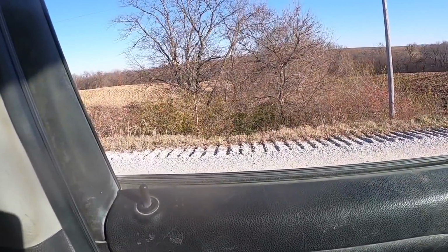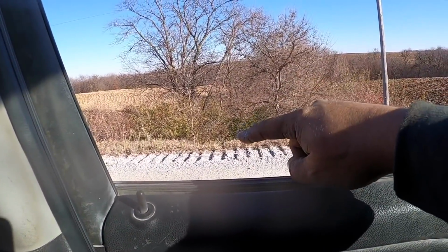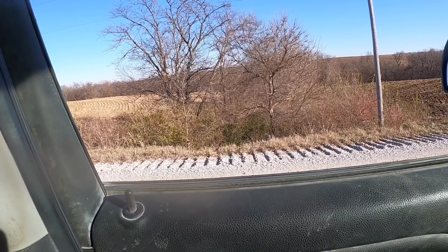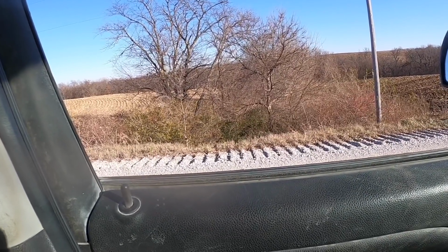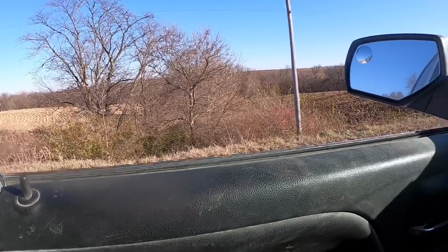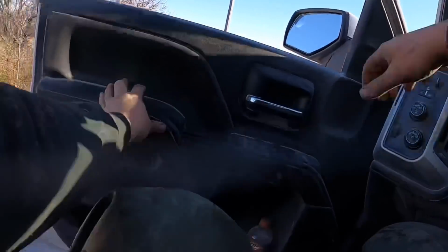I love pulling up like this. If you look right there, I think you can see just the top of that raccoon. I love pulling up and you can just barely see that you have something. It's so cool. I don't know why I'm so fascinated by that, but I am.